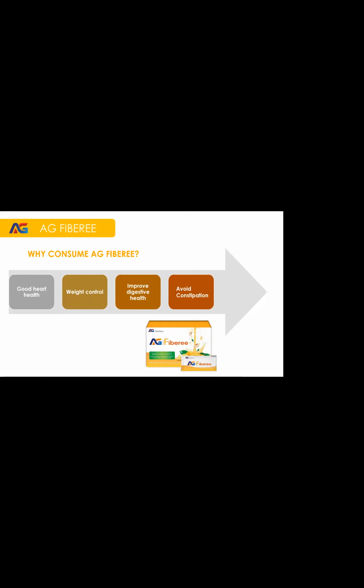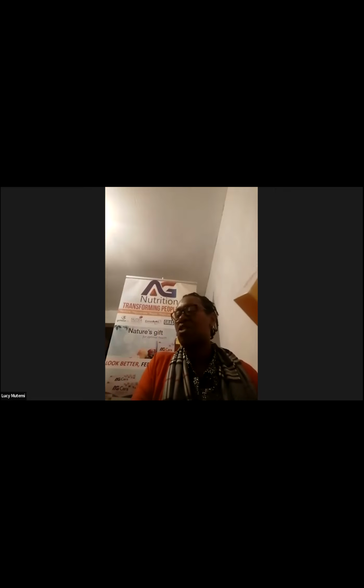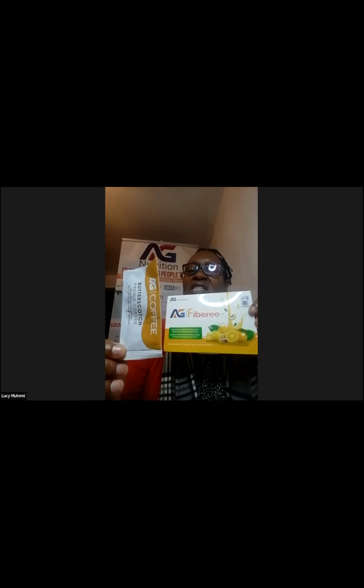And let me show you how it looks so that you can see. This is it. I hope you can see this. Let me just switch on some light. Aha. So this is how it looks. Can you see this? It looks like this. This is the back. This box of AG Fibery has 10 sachets. And this is how they look. They are quite big, not like the AG Sera.